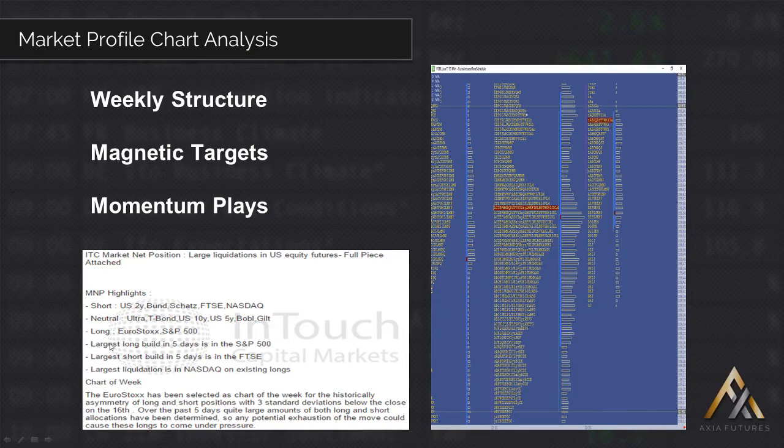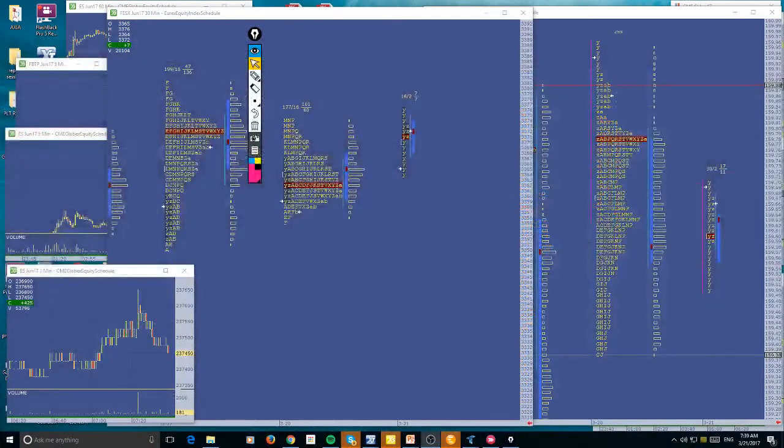You can also see the largest long build in 5 days is in the S&P 500. The largest short build in 5 days is in the FTSE market. So it's just showing you where the positioning is happening. So let's have a look at some key charts for you now. Firstly, we'll be kicking off with the Bund.